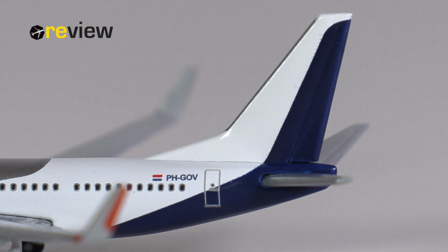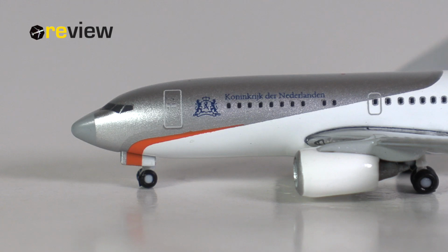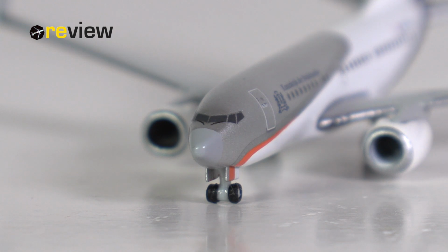On the fuselage we then find the Dutch flag and the registration code of the aircraft. At the very tail of the aircraft we then also have a little bit of detailing around the APU exhaust. At the front of the aircraft and across the fuselage we then have the writing of Koninkrijk der Nederlanden, which translates into the Kingdom of the Netherlands, and we also have the coat of arms of the Netherlands. The cockpit section itself is unfortunately very bare-boned when it comes here from Herpa Wings.